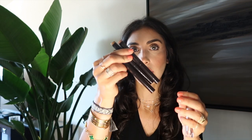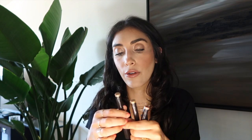So they're all from Laura Mercier because I love these caviar sticks for your eyes. So I'm packing 3 colors, and these are what they look like, by the way. I'm packing the Magnetic Pink, Metallic Taupe, sorry, and Intense Moonlight. So I'm packing these 3, and I'm actually using Intense Moonlight on my lids.